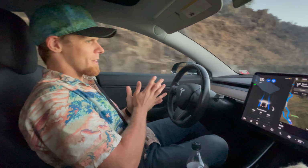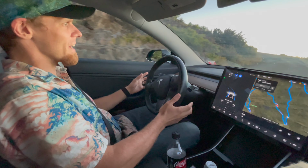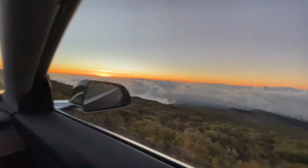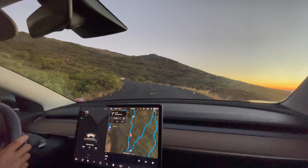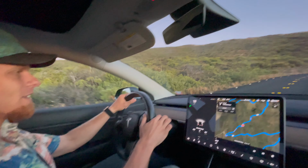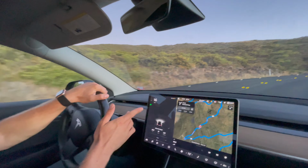Let's see how the autopilot fares around some of these crazy turns. I'm gonna obviously keep my hands nearby in case I need to. Yep, it's telling me, take over immediately. It's like, this is not okay. Oh, reduced front camera visibility, why? From the light, I think. The glare from the sun, yeah. So let's try again. There's no lines. Yeah, but the reflectors are enough.